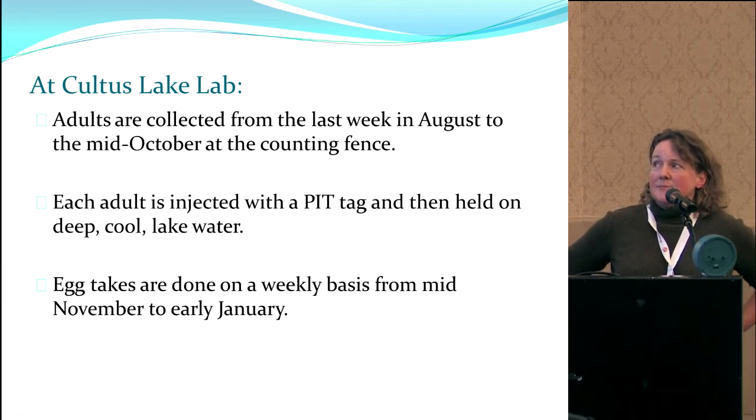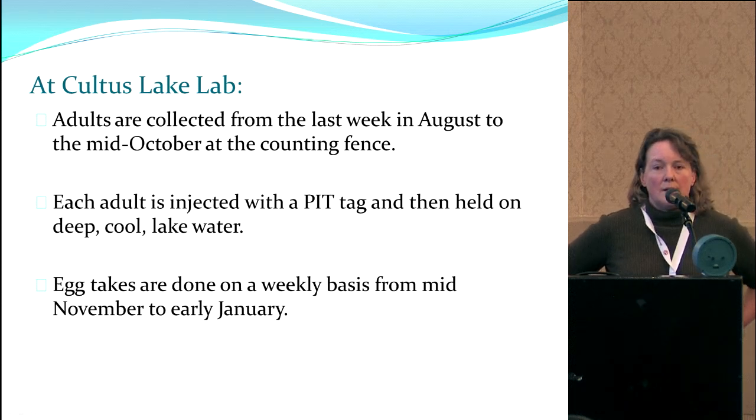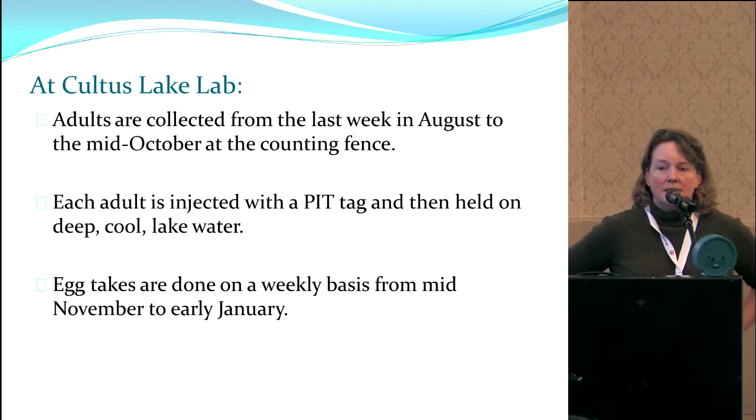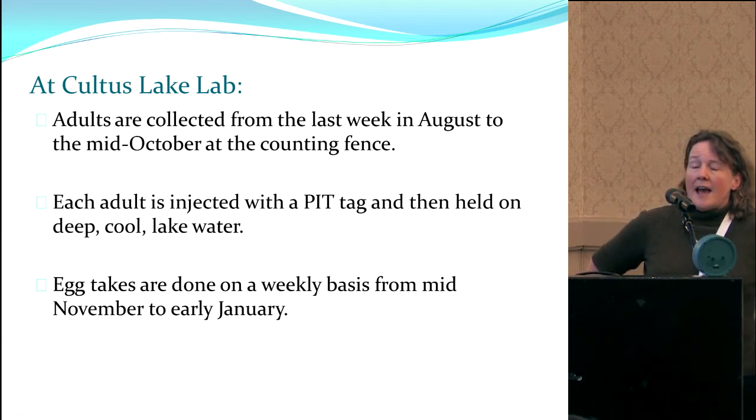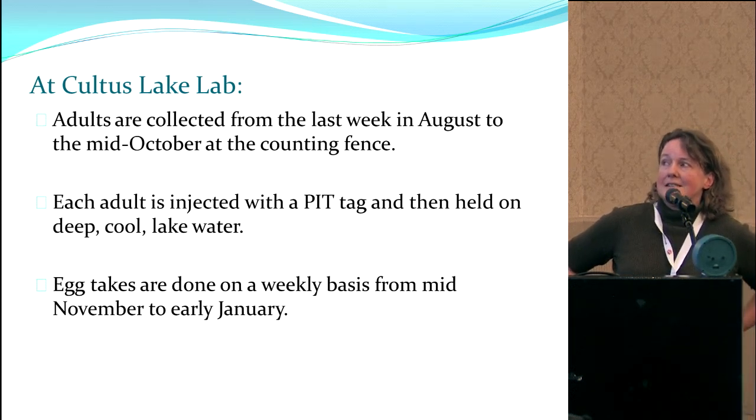And speaking of temperature, actually, Sweltzer Creek and the surface water of the lake can be quite warm. This past summer, that last week in August, the water temperature in Sweltzer was 23 degrees Celsius. So we have to be careful. We usually opt, or we do opt, not to collect brood when it's that warm.